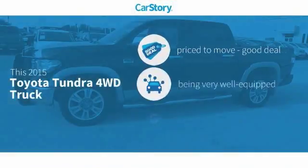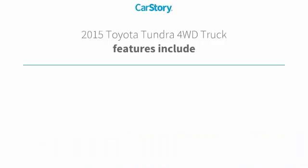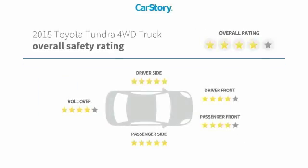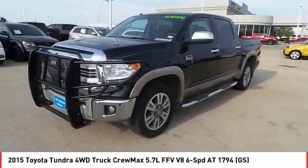Car Story research indicates this vehicle as being priced below the average market price, loaded with features. Features also include premium sound system, leather seats, sun moonroof, cooled seats, hands-free Bluetooth integration. With these ratings, stop by and take a look at the 2015 Tundra.